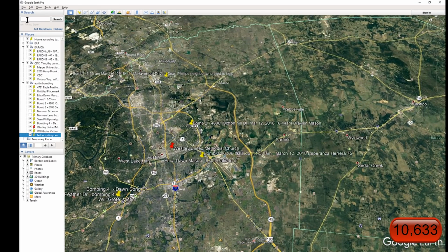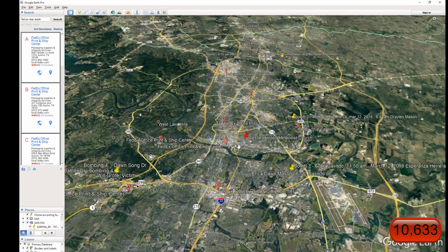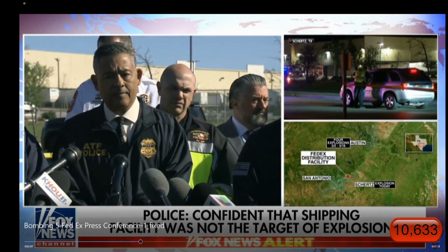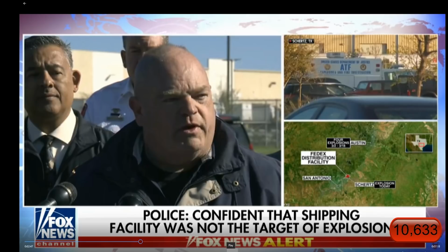So if I was to type in Google Earth FedEx near Austin, you'll see a whole bunch of FedEx shops open up. Now, when you listen to that press conference, somebody said, "Is it true that they're searching a facility at?" I couldn't make out the name of that street. It seemed like it was pretty clear, but I couldn't figure out what he was saying exactly.